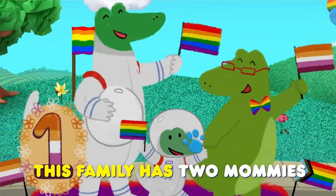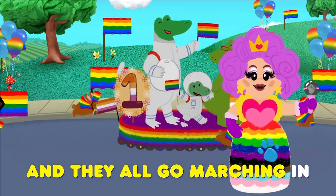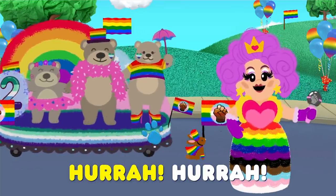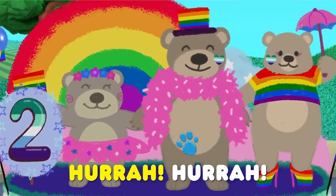This family has two mommies. They love each other so proudly. And they all go marching in the big parade. Families marching two by two, hurrah, hurrah.